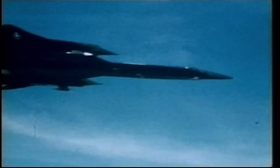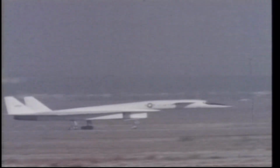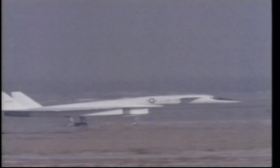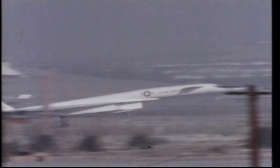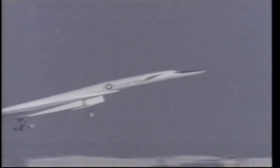The SR-71, or perhaps better known as the Blackbird, flying at Mach 2.2, heats its outer skin to approximately 527 degrees Fahrenheit. However, this increases to an incredible temperature of nearly 1652 degrees Fahrenheit at Mach 3.2. The XB-70, or Valkyrie, employed a different approach to aerodynamics than the SR-71. Valkyrie had substantially less drag, and its skin temperature hovered around a much lower, though still very hot, 1157 degrees Fahrenheit during Mach 3 flights.